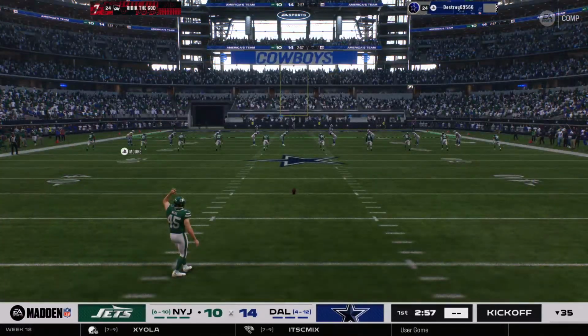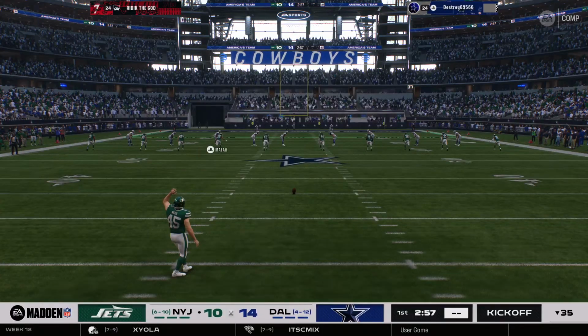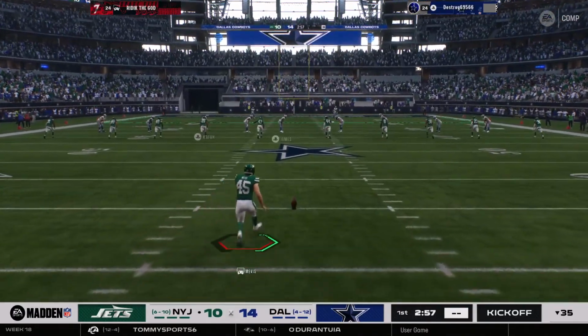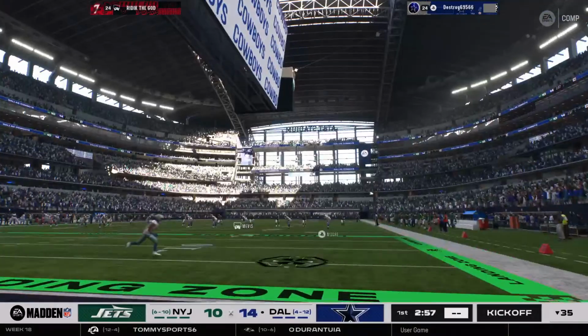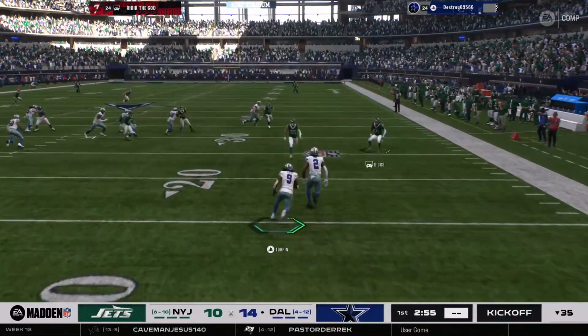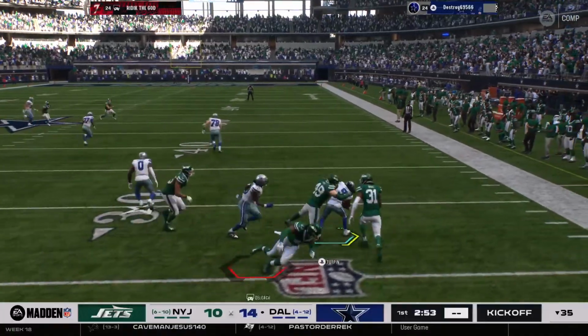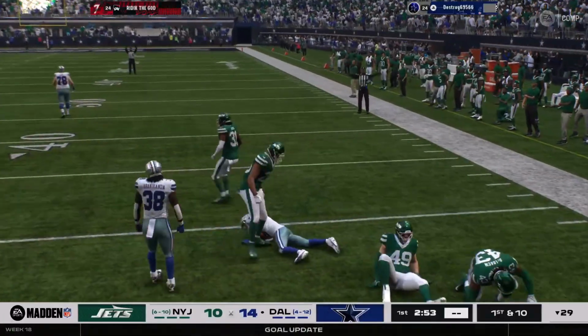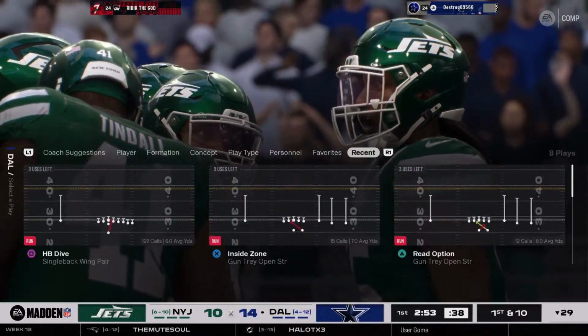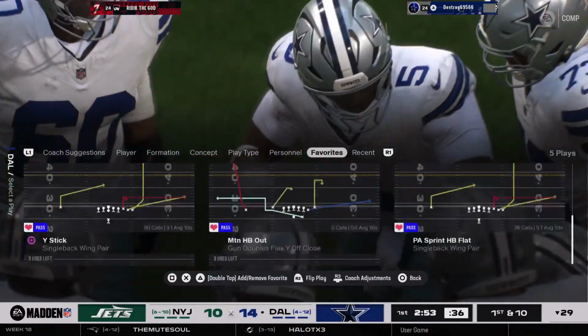Jets 10. Harrison Mevis to kick off. Mevis ready to send this one away. Turpin with a return. And decent run back is going to end as they bring him down inside the 30. Cowboys take over 1st and 10 at their own 29-yard line.